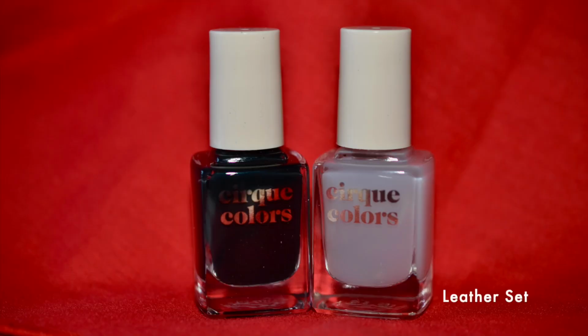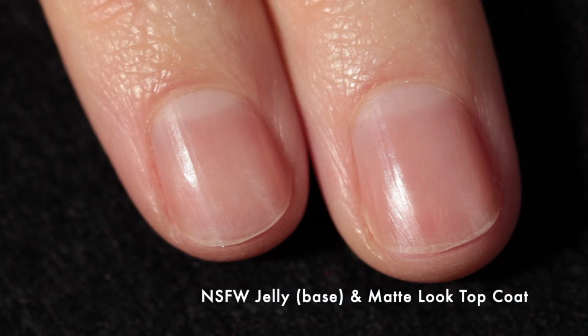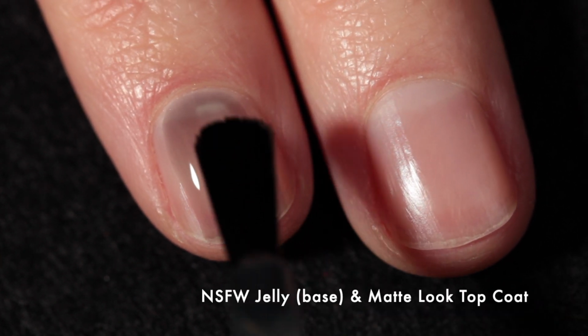And now we have the leather set, which I love a good leather jacket. I also have leather pants. I inherited a lot of leather from my mom. She's like a leather lady.